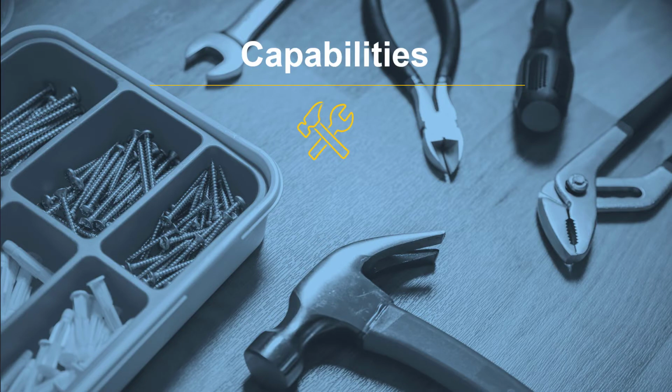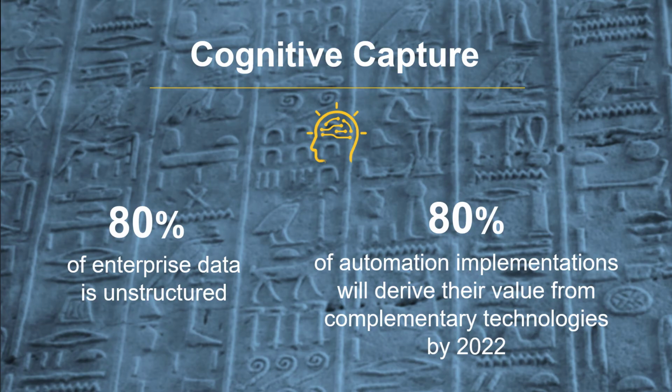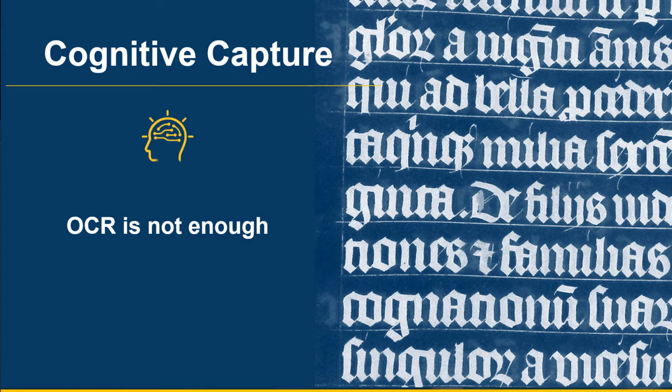If we have that platform in place, how do all of these capabilities work together within the digital mailroom? On the one hand, you have cognitive capture. Why is that so important? Because 80% of all data within an organization is hidden away in unstructured data. And that is true for all communication coming into your organization, but also all the data at rest, every document that's hidden away within your DMS. And if you take into account, and these are Gartner's numbers, not ours, that all of your automation initiatives will leverage additional capabilities, and most importantly, the data that's hidden away within unstructured data, that's the reason why you need cognitive capture.